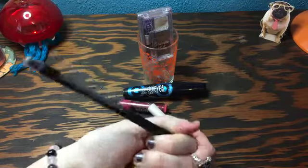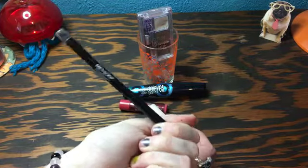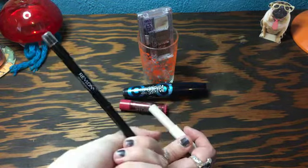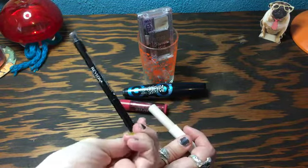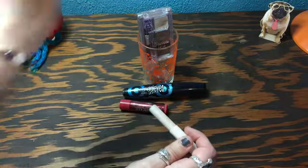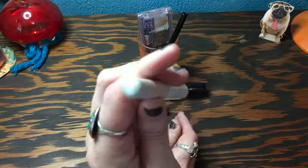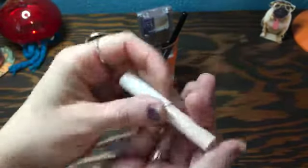So, and it goes on really nice and rich and dark too. So just a staple that pretty much anybody that likes makeup would have. It's a good thing. It's a good thing. This is one of my favorite things ever.